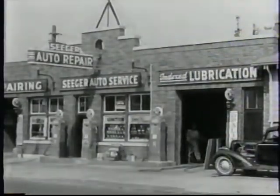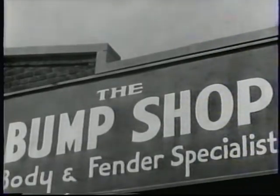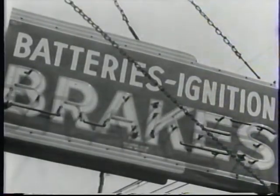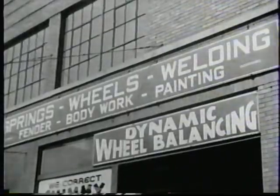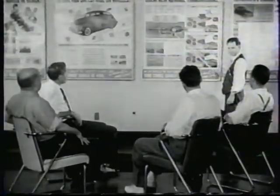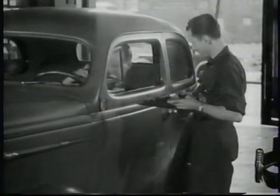The man who becomes expert in repairing engines may specialize in that. Body and fender shops employ men for those repairs. There are battery and electrical shops. Brake testing and wheel alignment are also specialties. All of this begins with thorough training. If you qualify, you too may find employment in the automotive service industry.